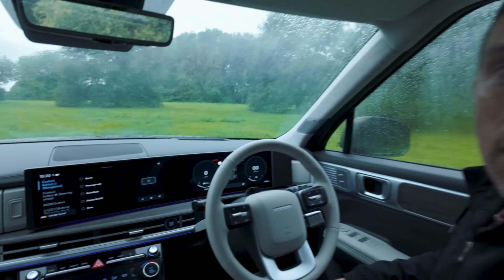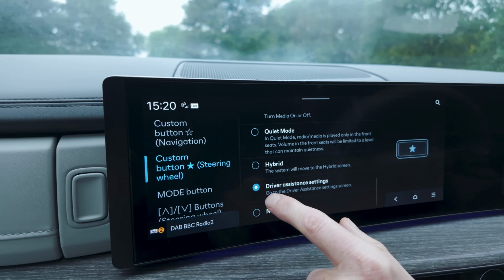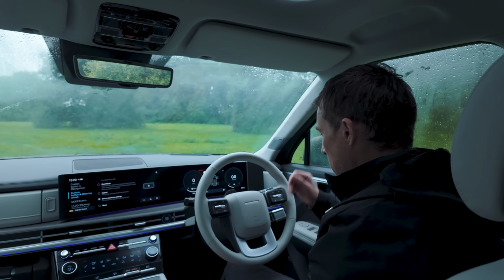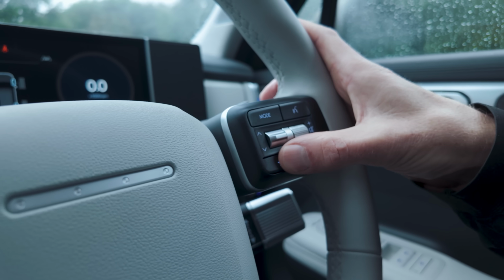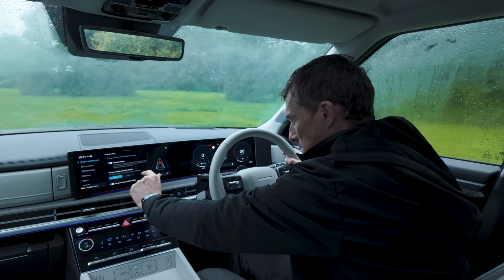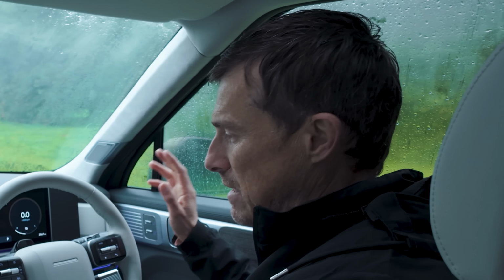There's also another button here on the steering wheel which you can customize, and that's this one here, and you can use that to put the car into quiet mode, to move to the hybrid screen, or to go to your driver assistant settings. That's really handy when you're driving along and you want to quickly toggle something, because if I press it now, look, I have my driver assistant settings there, though I still have to press these to deactivate them when I'm driving. Shame you can't actually just turn them all off using this button, but that's better than nothing.